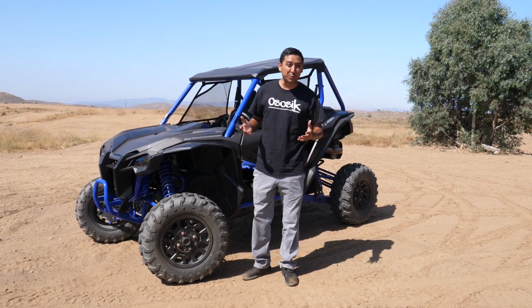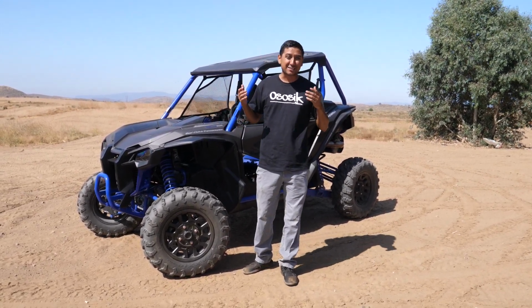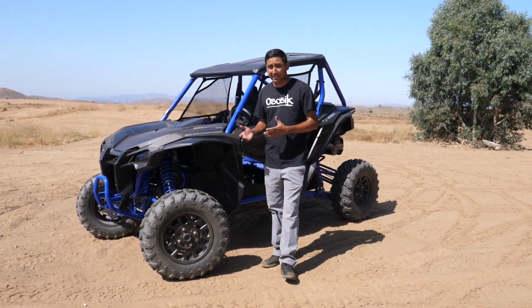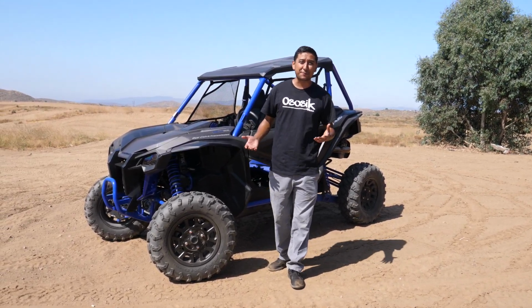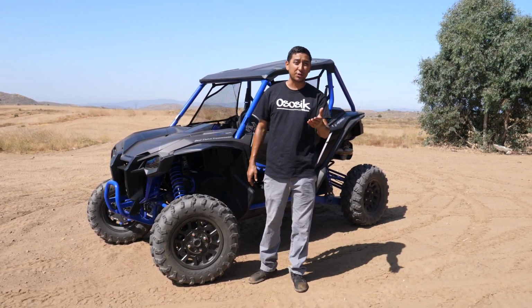Alright, so I didn't go too crazy with it. I just stayed within the little short course area that you see behind me. But this thing is so sick to drive. I mean, compared to the X, the R is just a completely different animal. Obviously, they each have their pros and cons for what type of things you're going to be doing.